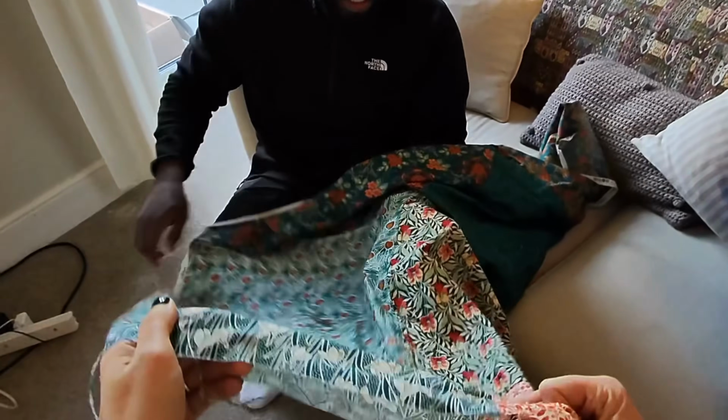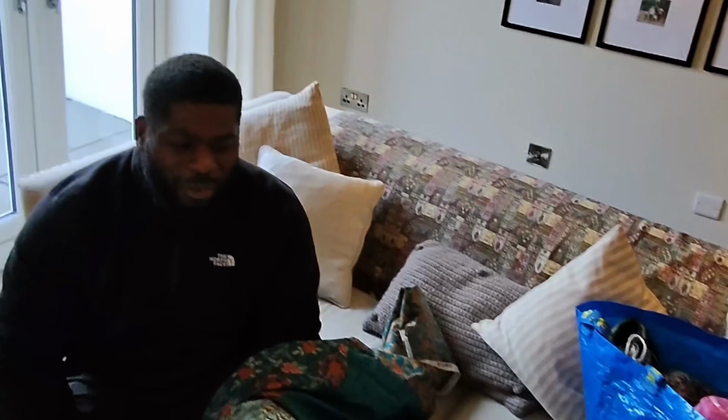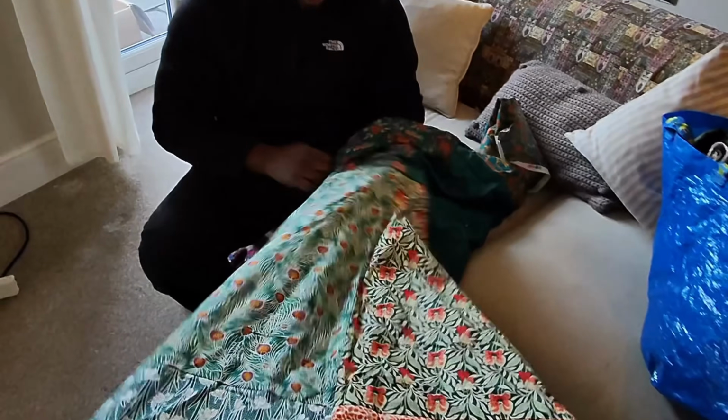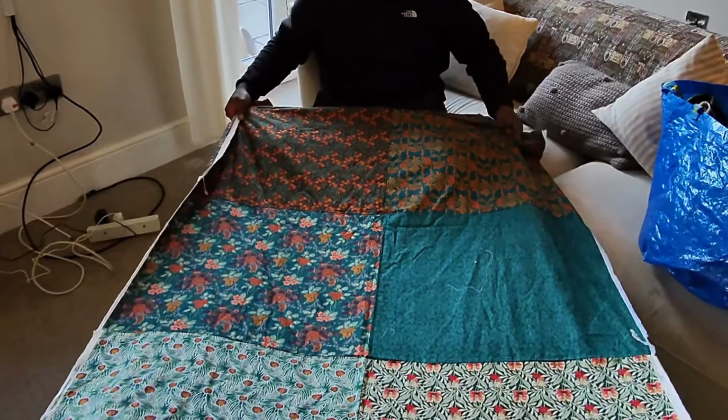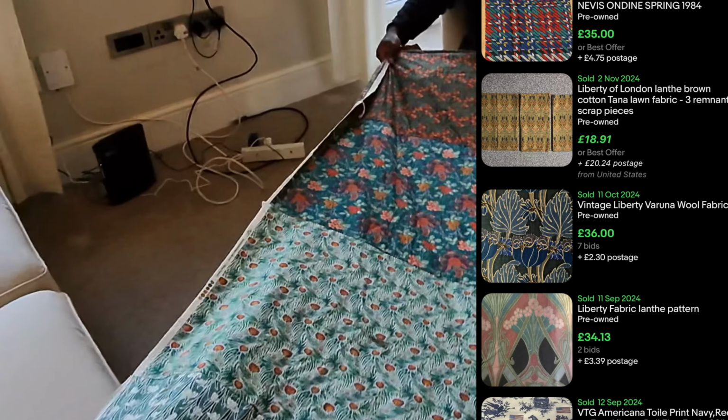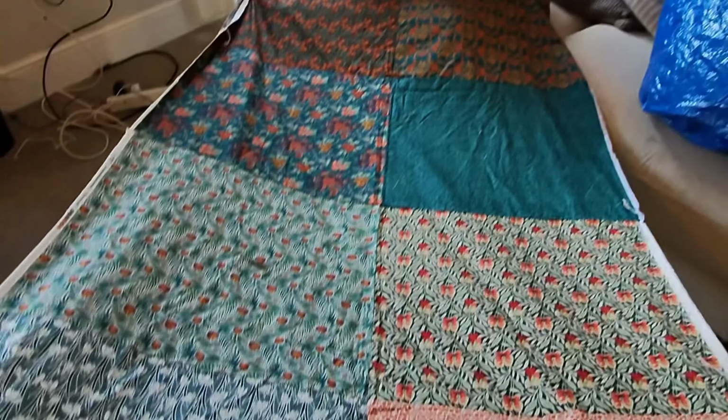It's because it's all flowers, I thought it was William Morris. She wanted fabric for Christmas. All of that, eight squares for £5. That's not bad at all, is it?